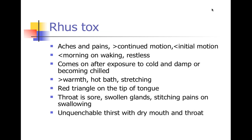Rhus tox. Aches and pains, ameliorated by continued motion. Remember, we talked about Rhus tox. It's like a rusty hinge. They're a little stiff, but as they move, they feel a little bit better. They're aggravated in the morning on waking.